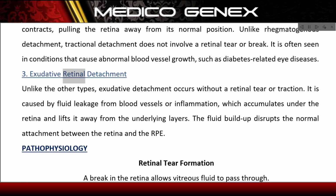3. Exudative retinal detachment. Unlike the other types, exudative detachment occurs without a retinal tear or traction. It is caused by fluid leakage from blood vessels or inflammation, which accumulates under the retina and lifts it away from the underlying layers. The fluid buildup disrupts the normal attachment between the retina and the RPE.